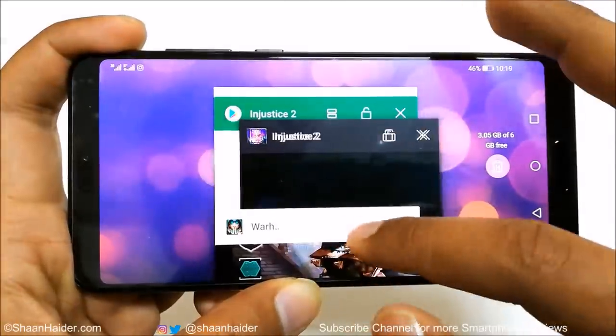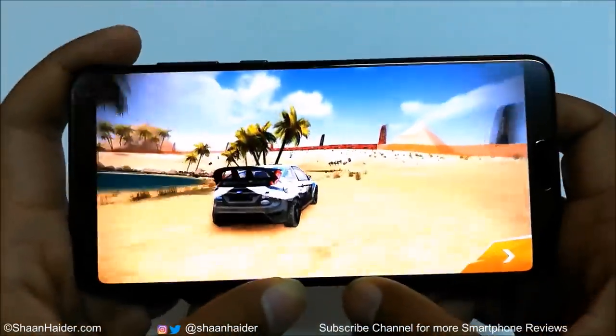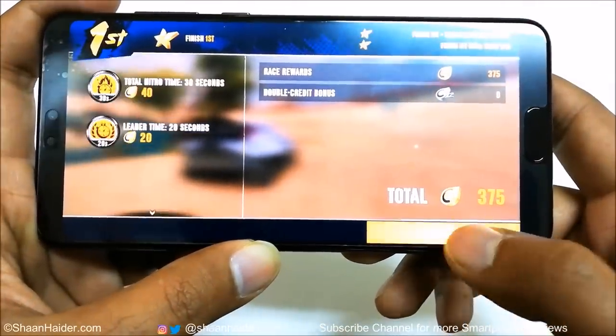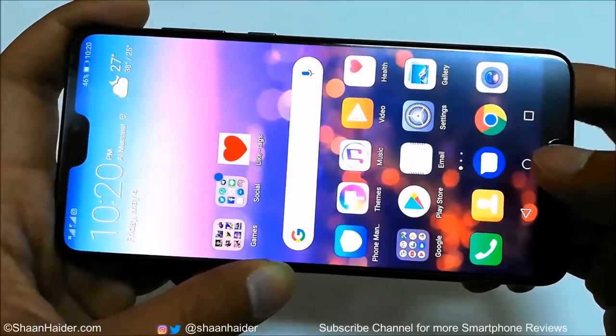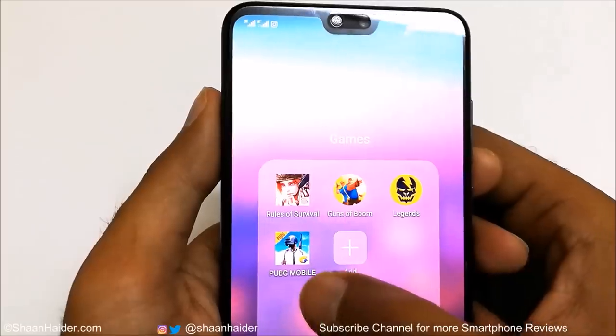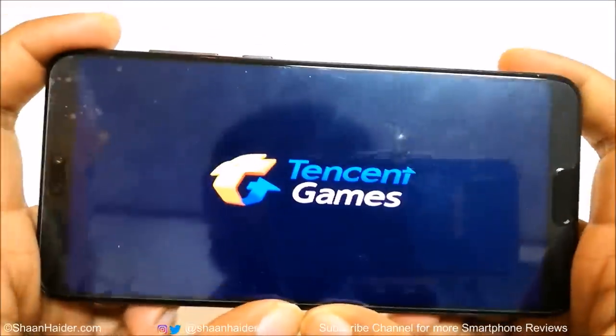Now let's play Asphalt Extreme once again, and you can see that the game is exactly where I left it. So the multitasking is working quite well. You can play two high-end games side by side. And now let's play PUBG Mobile. It's also one of the most popular and most heavy graphics games.